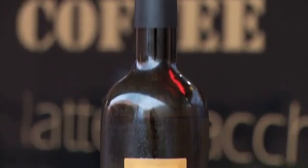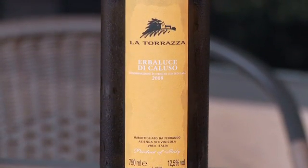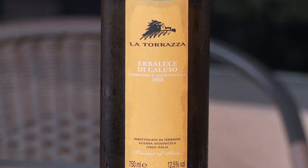We're going to start out with an Erbaluce di Caluso. This grape is indigenous to northern Piedmont. It's not grown anywhere else. And it has a really aromatic nose to it. Not as much as the Gewürz, that's why we're doing this one first.